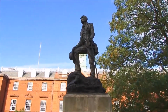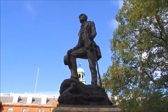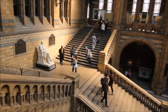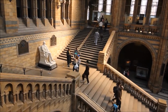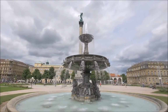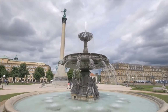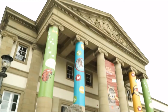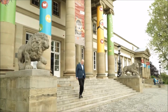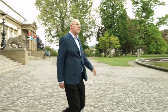2009 marked the bicentennial of Darwin's birth and the 150th anniversary of his landmark book on the origin of species. Around the globe, supporters of Darwin planned a year-long celebration. In Germany, one of the largest Darwin anniversary events took place in the city of Stuttgart at its State Museum of Natural History. The exhibition was directed by German paleontologist Günter Bechly, one of the museum's curators.